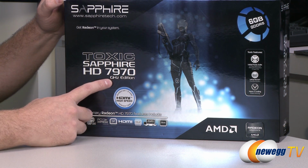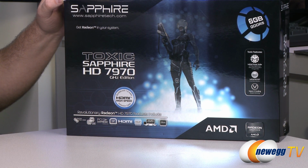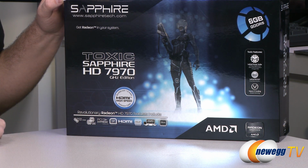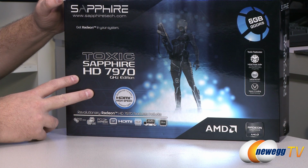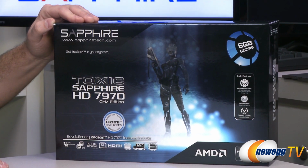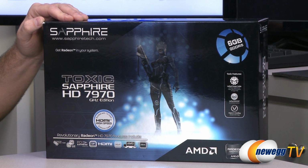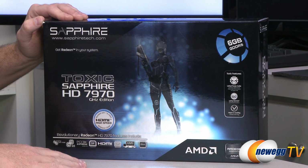And those are manufacturer reference spec'd to run at least 1 gigahertz for the GPU core clock. The Tahiti XT2 has 4.3 billion transistors, 2048 stream processors, and then this one is overclocked even beyond that. So apart from the GPU, you also have the memory, and that is a total of 6 gigabytes of GDDR5 memory that runs at 6,000 megahertz effective memory clock. So you get a huge memory frame buffer in this video card.